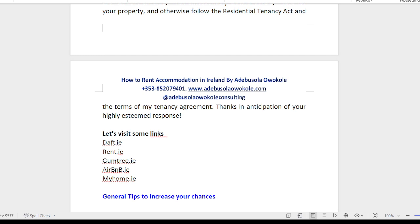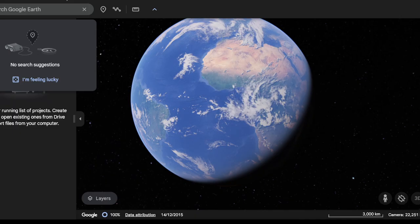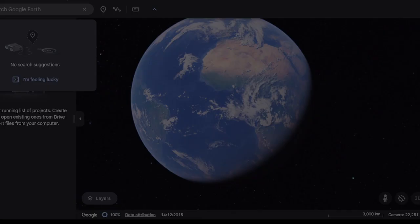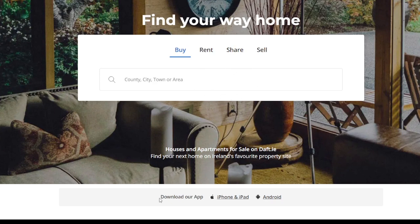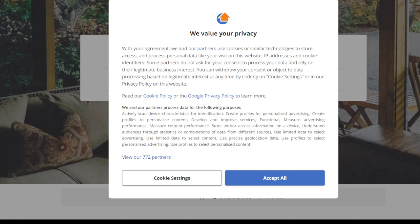Yeah, so let me see if I can switch my screen. So this is daft.ie. So let's try daft.ie. Okay, so I'm going to try and switch my screen. So that is my screen, and let me see, www.daft.ie. So this is daft.ie, for example. So, one second, accept the privacy.